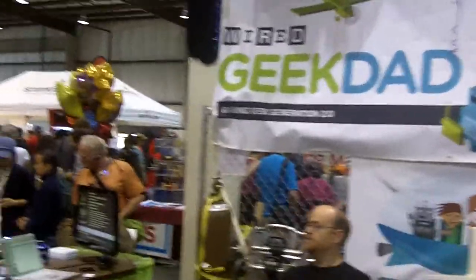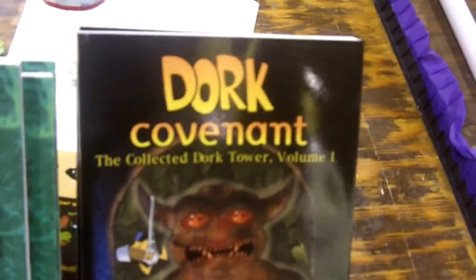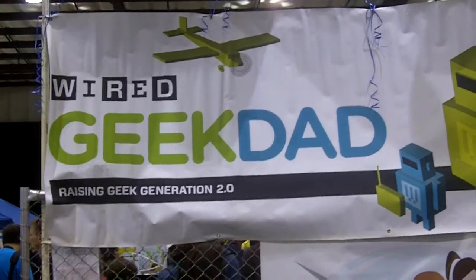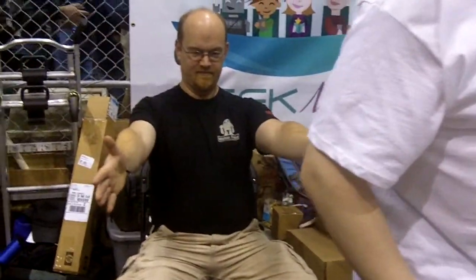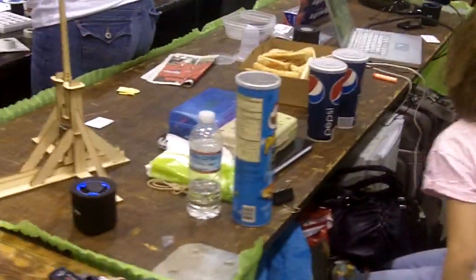Zombie dice. And there's even geek boys, dork shadows. Wire geek dad. Oh my god. Something tells me these Etch-a-Sketches are not the same ones that I had.